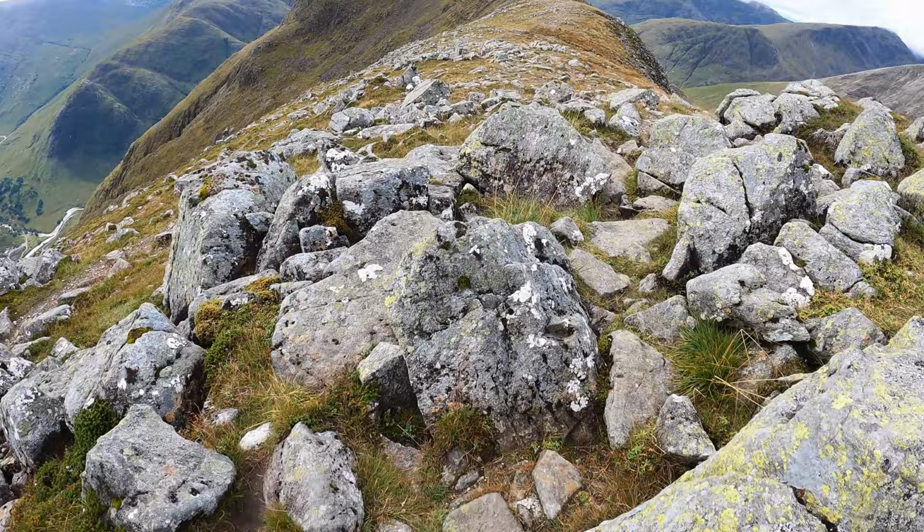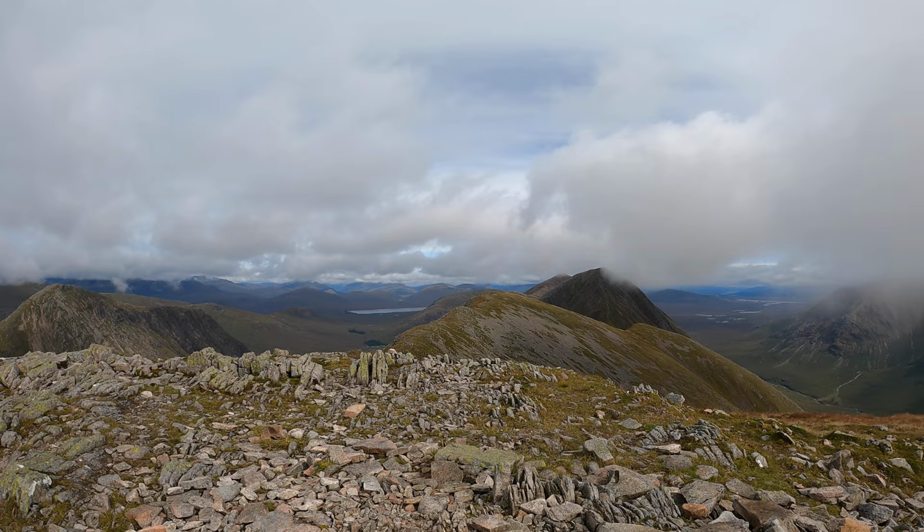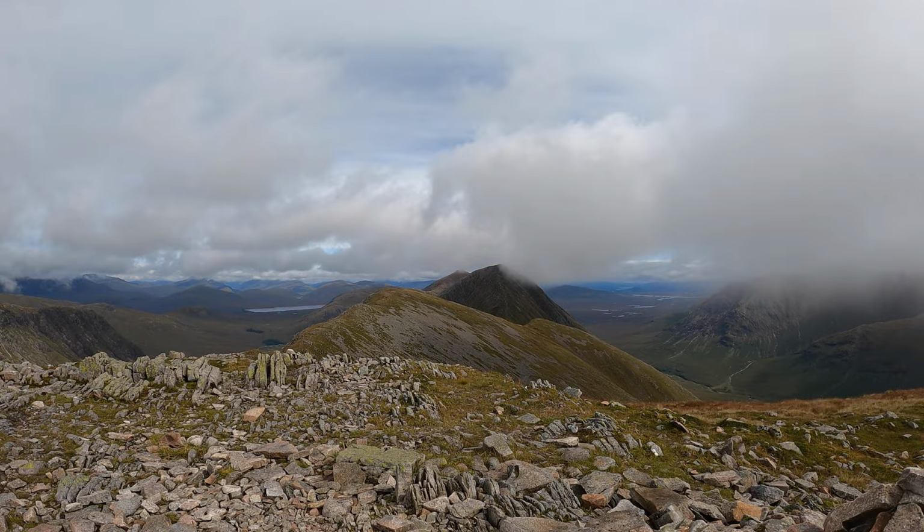There's the final summit for the day. Here's the view from the top of the second Munro at the end of Buachaille Etive Mor. There's a view back along the ridge. The clouds just lifted off of all of the tops, which is pretty perfect timing.